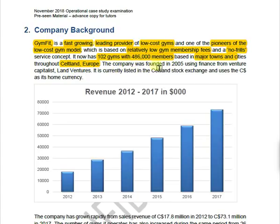The company was founded in 2005, right? So that's 13 years ago, using finance from a venture capitalist, Land Ventures. With your general business terminology, I'm sure all of you would know who a venture capitalist is. A venture capitalist is some party or company that would provide money for startups to start the business, and they would obtain a share of their profits, so somewhat like a shareholder. And after some time, they might recover their money back from the company.